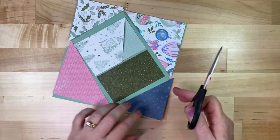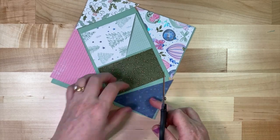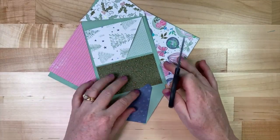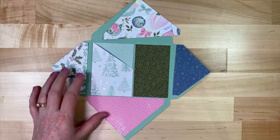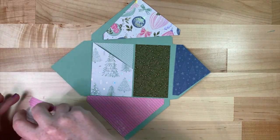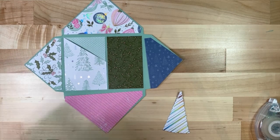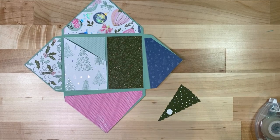Take my paper snips and trim these off. You could use your paper cutter too. I'm just going to eyeball it and trim. We're going to adhere the pieces that have the iridescence on the outside. Center one on the right, we're going to go ahead and pop this tree up with a couple dimensionals.